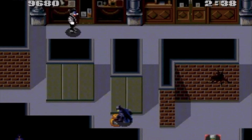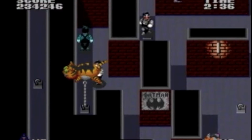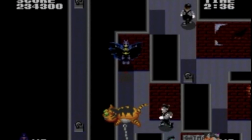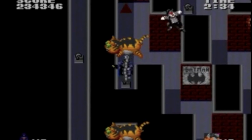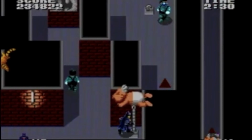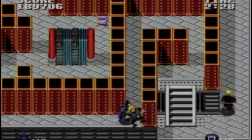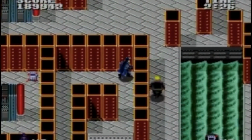Then in Gotham City, the next level, Batman must cut the wires that hold the balloons that are inflated with the Smilex gas. Remember all those big balloons in the movie, and Batman cut all the wires so they floated up into the sky? But in the movie, Batman used the Batwing, so that would have been cool.